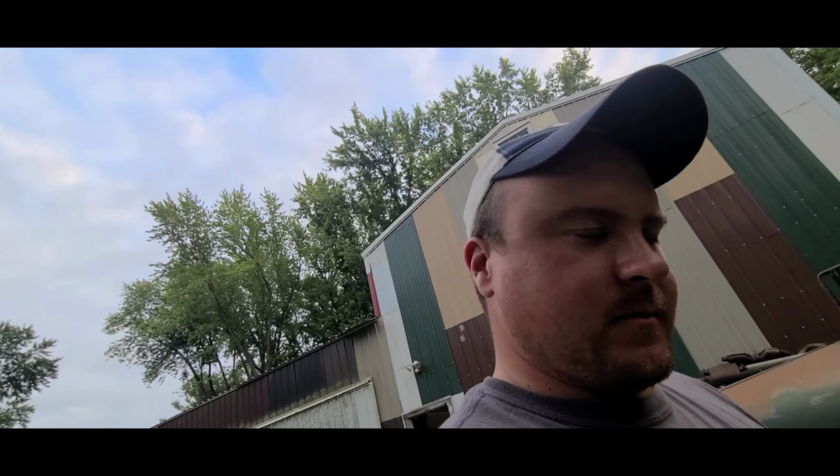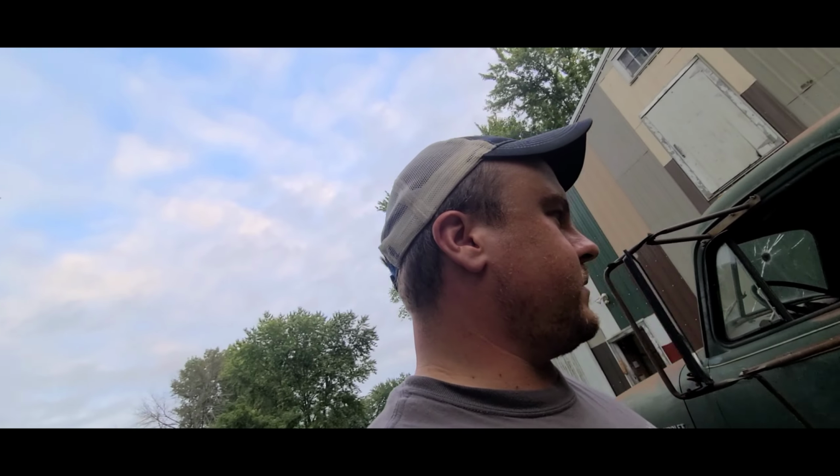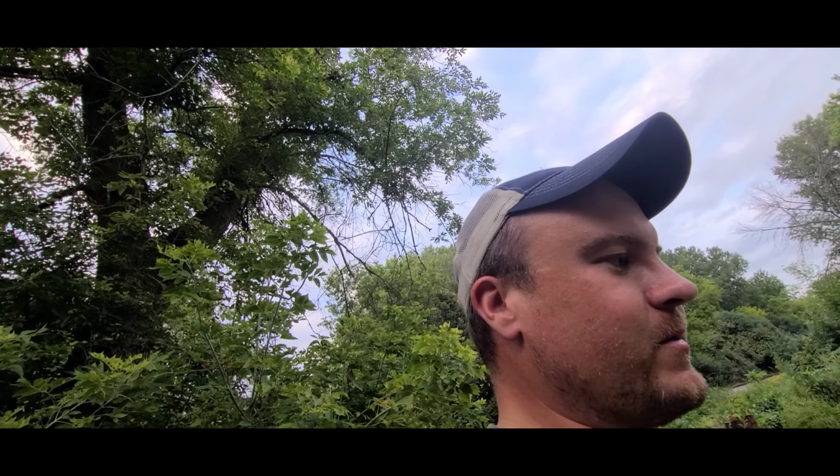Well, there you have it. First look at the 1952 Chevrolet 4400. I'm really, really looking forward to getting this thing on the road. Just a really cool old truck, and like I said, I've wanted one of these for quite some time.